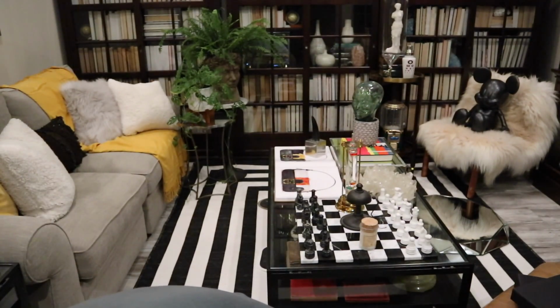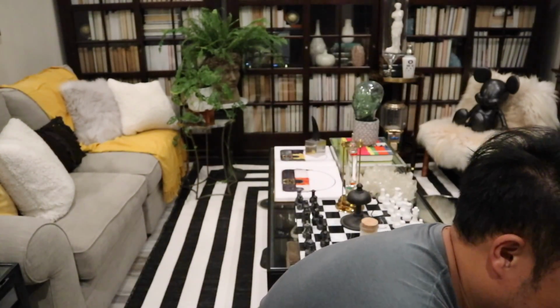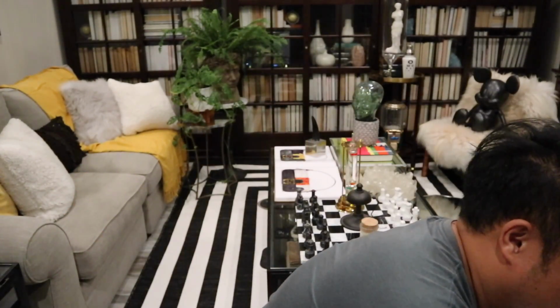And then I did end up getting this little, I couldn't resist. I had to get this little turtle plate. I love turtles. As you guys can see, got one right here. And there's a bunch more. I have two little turtle planters outside too.